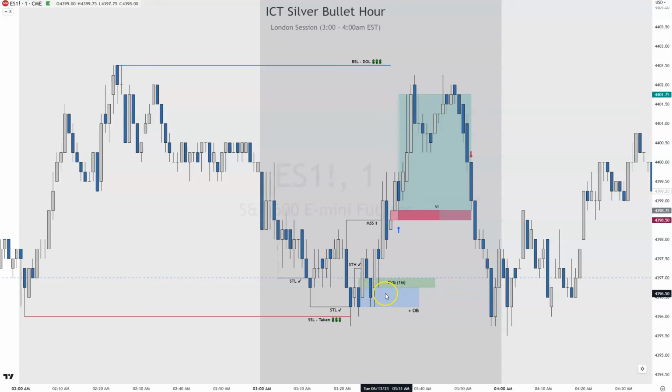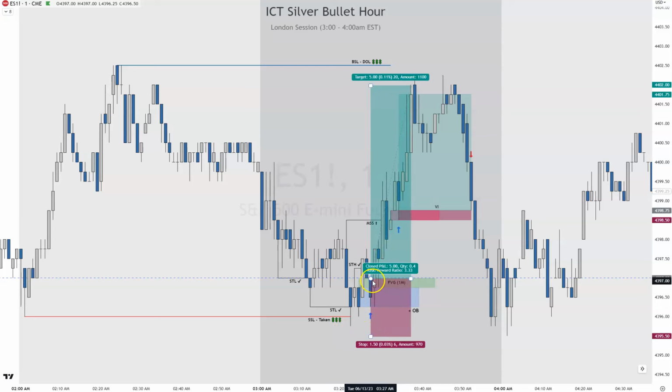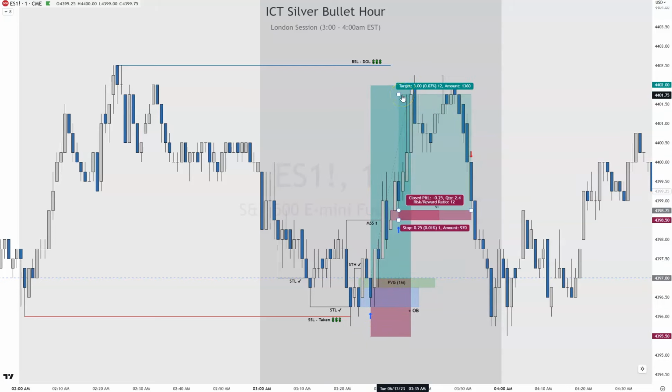I would not have, in all fairness, if I would have seen this play out, I would not have taken this right here. I would have taken this trade and it would have broke me even. I would have been perfectly fine with that. I would have taken my partial and gotten taken out. That's fine. This trade I would not have taken. But you could have seen it a different way. You could have seen this price action this way. Could have entered there, and you could have put your stop one tick below the low, entered right at the top of the fair value gap, and you would have got your 5 handles, and you could have cleared the trade.